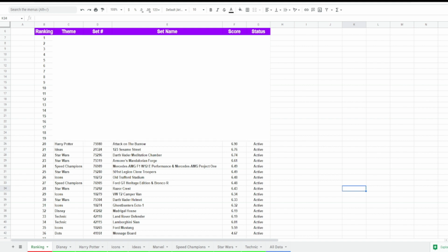And now we're entering the top 20, and in 20th position, we've got a riser. We've got Attack on the Burrow. This used to be in 30th position with a score of 6.36, but now has a score of 6.897.